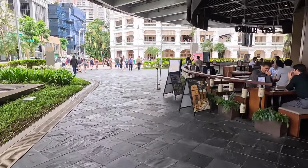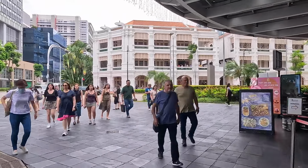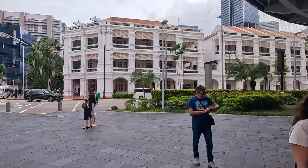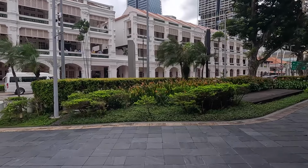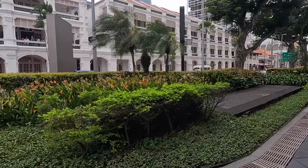So this has been quite high up on my list of things to do in Singapore, to go to see Raffles Hotel. Is that the queue to get in up there? Probably. So we're going to try and get in. I'm not sure if they're going to let us in, and try and have a Singapore sling in the Long Bar.